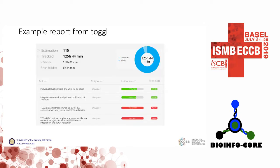Just an example report from Toggl. This was one of our bigger collaborative projects. This was a project to integrate omics data from TCGA. So this involved, I think, every member of our team at some point. And we really got some good results, and we're able to communicate across the team really well.